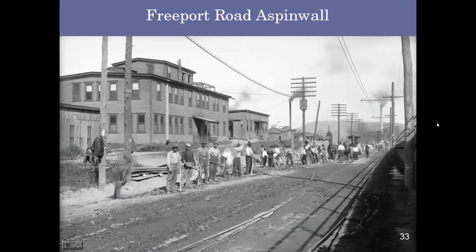Note the double wire. We talked about it a little bit earlier. Trolley companies often used double wire to facilitate higher running speeds by avoiding wire frogs as switches. So what would happen? A northbound car would use the wire on the right-hand side, and a southbound car would use the wire on the left-hand side. And when they came to a switch, there were no issues because there were no frogs, diversions of the wire up above, which can create issues for trolley poles.